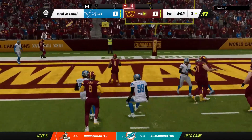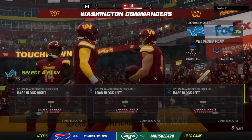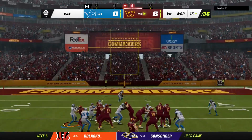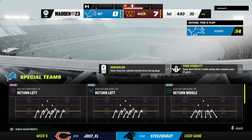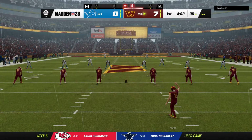Algier again, and he is into the end zone. Touchdown, Washington. Tyler Algier with his 4th rushing touchdown on the year. And the Commanders get the upper hand as they're on the board first here this afternoon. Footing always a concern, but the extra point's up and good. And it's now a 7-0 game.